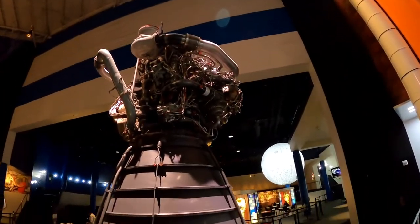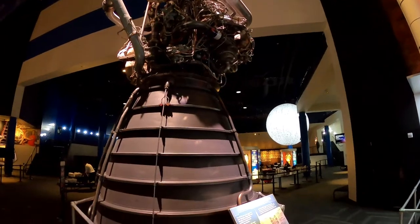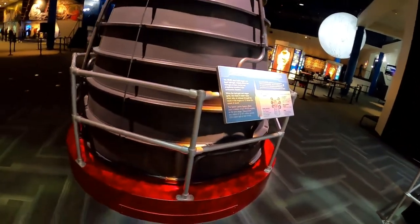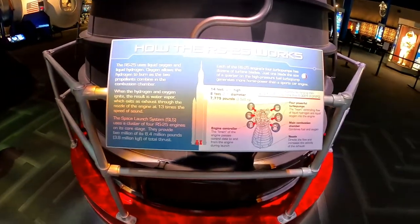These huge rocket engines are RS-25s. These rocket engines were from the space shuttle. They flew 135 missions, and there are 16 of these big engines just waiting to support the first four SLS missions.